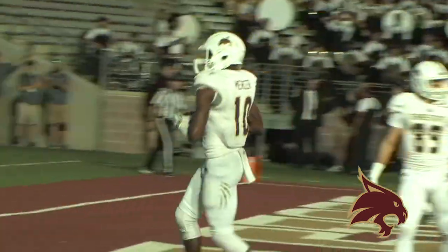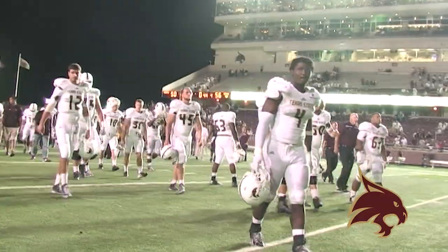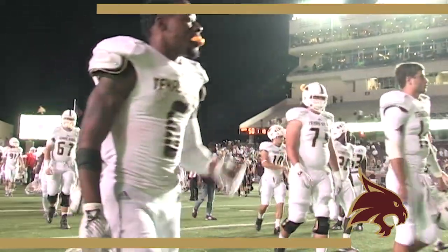And the Southern Miss Eagles win a shootout at Bobcat Stadium. The final score, Golden Eagles 56, Bobcats 50.